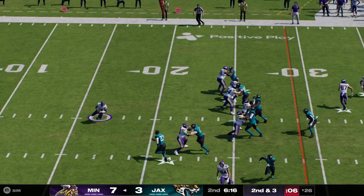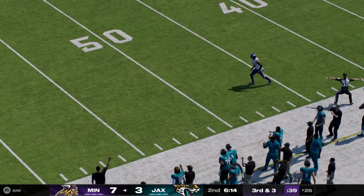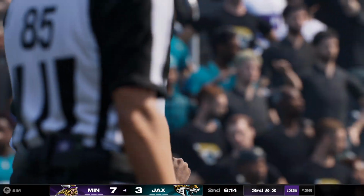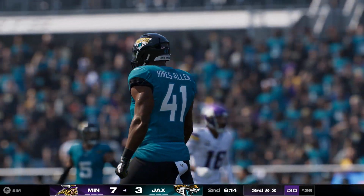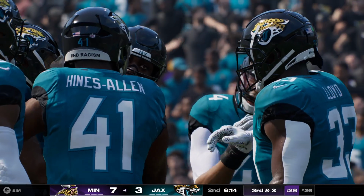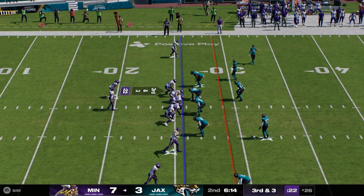Play fake to Jones, and now Darnold. He'll be forced to just throw that one away. It's incomplete. You can't fault the quarterback on this one, Mike. He really didn't even have much of an opportunity. By the time he hit the top of his drop and got his eyes downfield, the defense was all over him, and he really had no choice but to just get that ball out of his hand and live to play another snap.